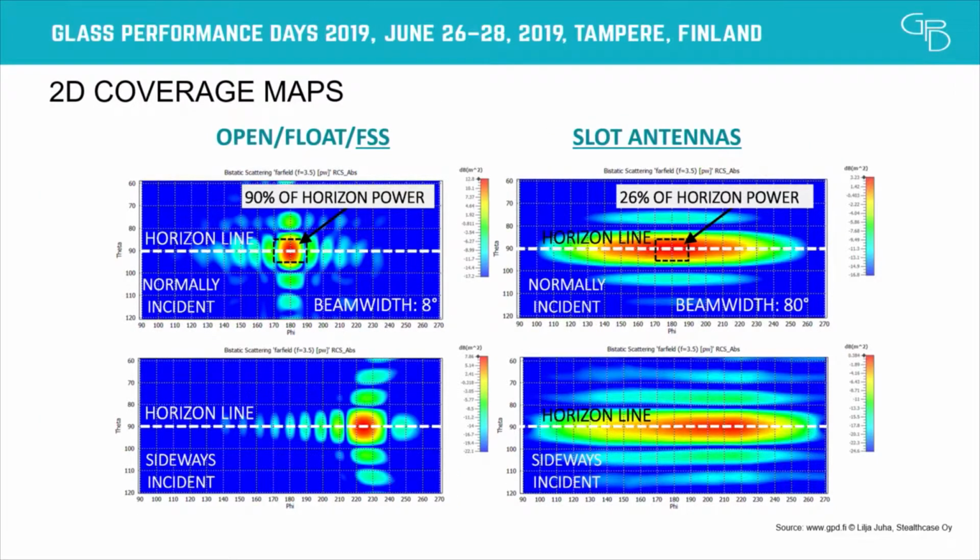What we are looking at here is a two-dimensional map over the horizon. Basically, we are talking about a coverage map. You can see the horizon line slicing all of these pictures. On the left, you can see the frequency-selective surface, and on the right, the antenna array. In the horizontal plane, 180 degrees goes from left to right.